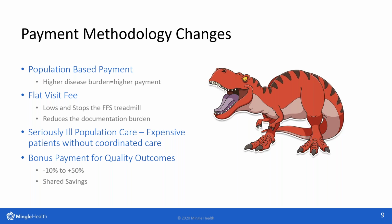It will not be active until the 1st of April, but the seriously ill population are patients who have fragmented care. They tend to be really expensive patients. They're using a lot of hospital care, a lot of emergency room care. They may not have a consistent PCP or are not using one consistent PCP. So they may have multiple. And it could be a host of reasons. So those seriously ill patients are going to be reimbursed at a much higher level, but they also will require a great deal of effort on the part of the practice.